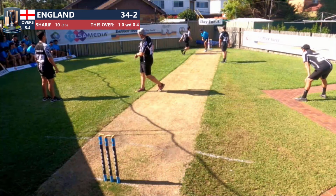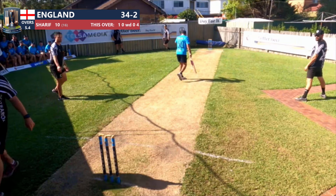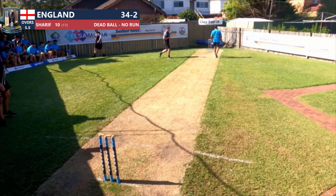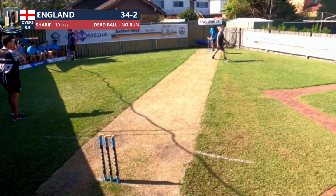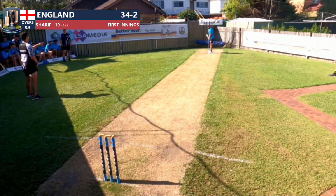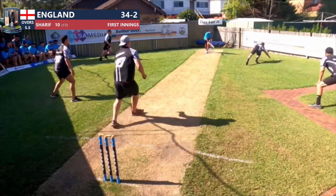And again, right in behind it. And just looking to be proactive with his running. He can't run it. It's hit the back net. Ball goes dead. How many times do I have to tell you, Sharif? Ball goes dead off that back net. So no run there. But it's good proactive work from Sharif. Again, just signs that he's thinking about runs rather than survival.